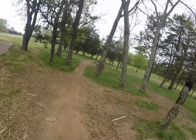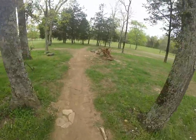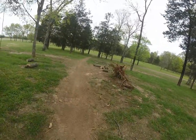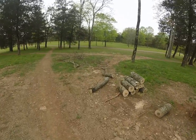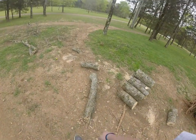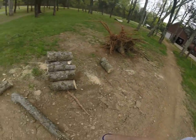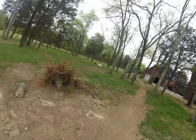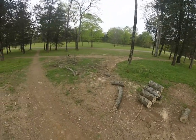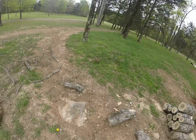But what we had before was, we had it to where you would ride down here, and once you got about here, yeah, right here, you would just cut right there around that tree and all the way back around into a big circle. But what happened was this tree fell, and it really got in the way. You can see it right here. It got in the way of the track, so we couldn't ride there.